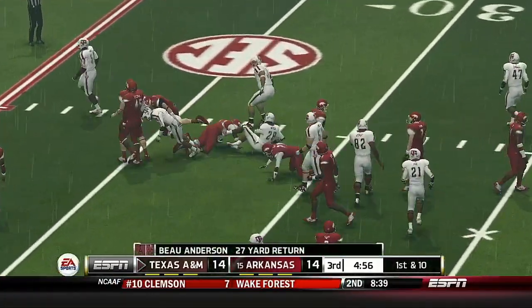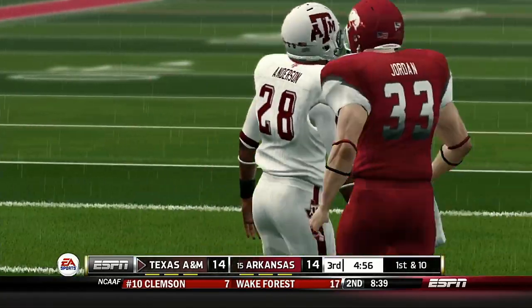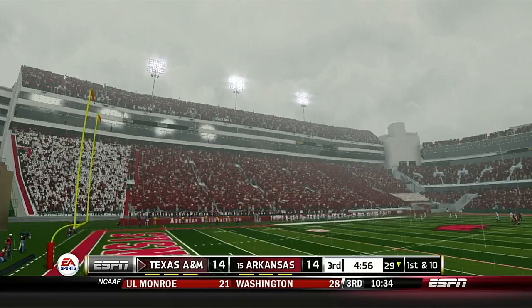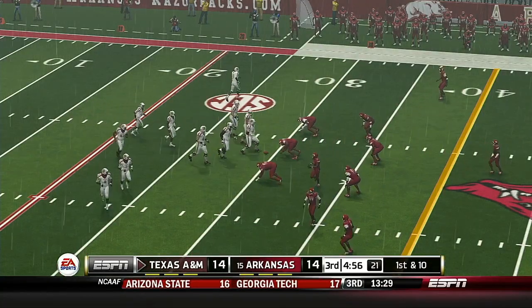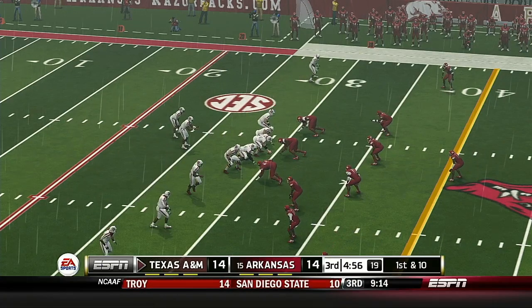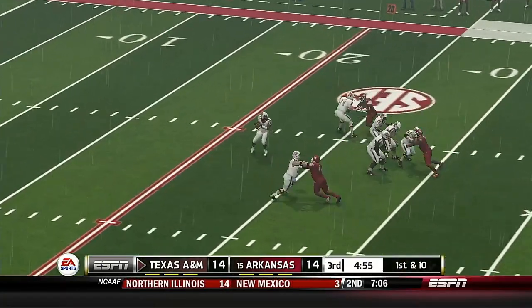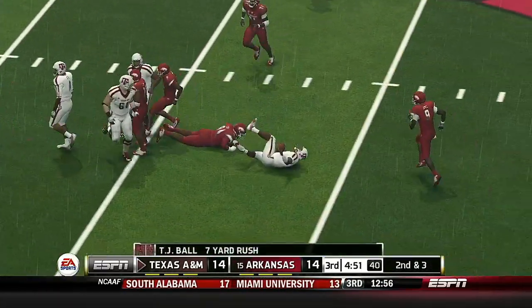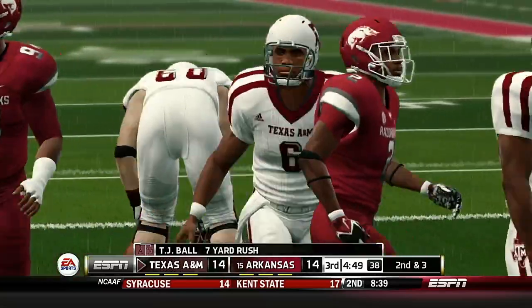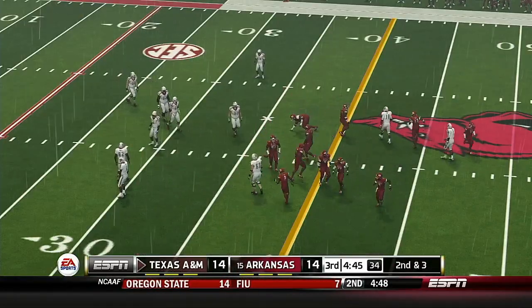He's taken down at the 29. Time's getting a little bit tighter now. You've got to make every possession count. They come out in an empty backfield. He's scrambling. That's a great tackle at the 36. He picks up a good 7 yards there on the quarterback keeper. That'll bring up second and three.